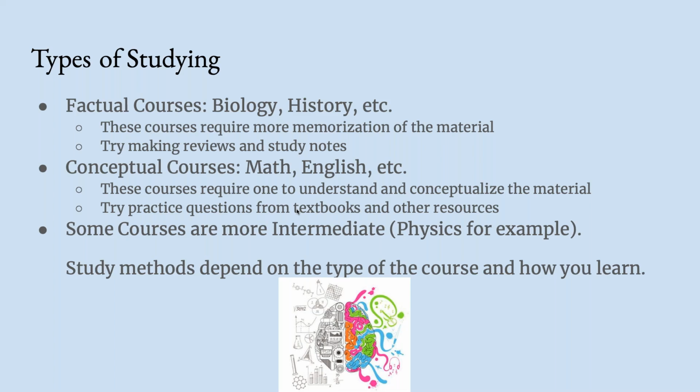So your study methods will always depend on the type of course that you're studying, and you have to keep in mind how you're going to be examined. So, for example, in conceptual courses, the examiner expects you to know what the concepts involved are. They expect you to know those concepts, but you have to be able to apply them. And that's why in those courses it's important to do practice problems, sample essays, right? Just practice, practice, practice. And then in factual courses with a lot of specific knowledge, those are going to be your flashcards, your memorization.